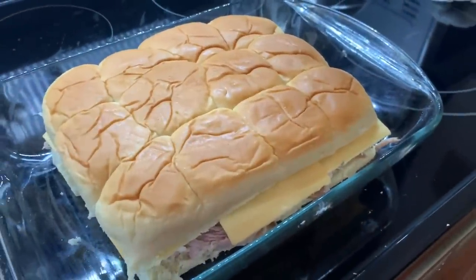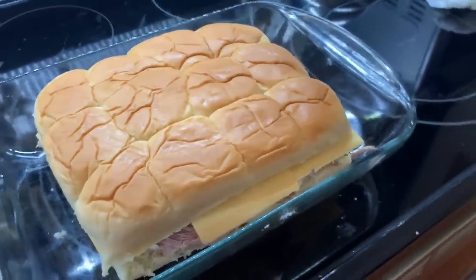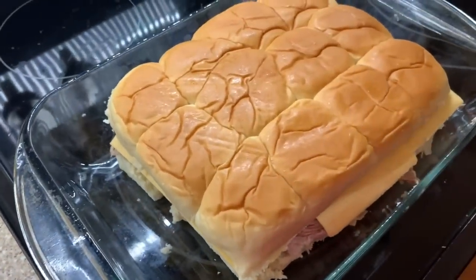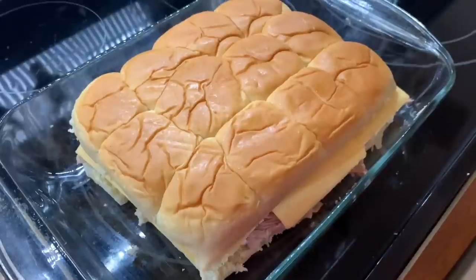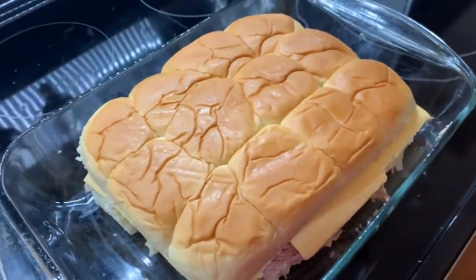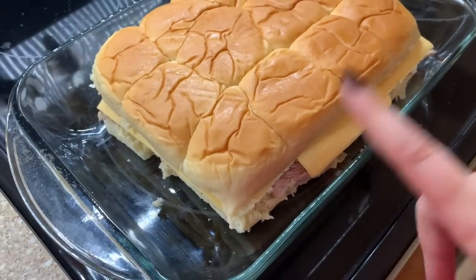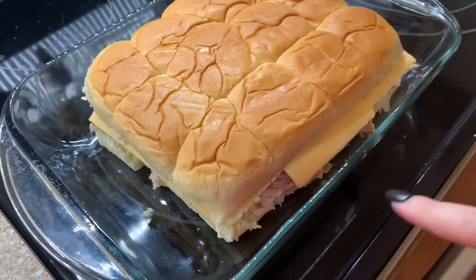So this is one of these just throw together lunches with what we have here. Friday I went to Aldi and I picked up some slider buns. I just picked them up. I didn't have a recipe for them, but I thought I had this pulled pork thawed and I had this on the menu for dinner, but we're actually having it for lunch.